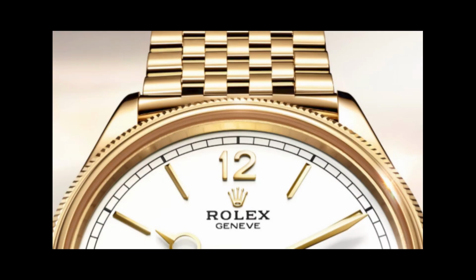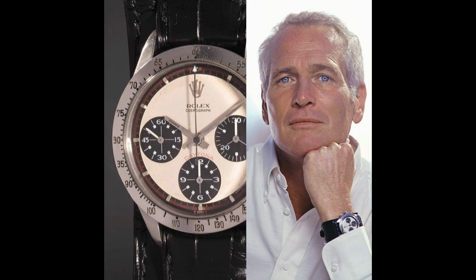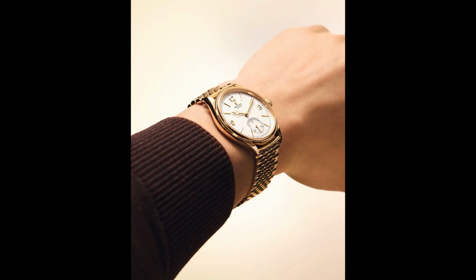So the question of the hour: why aren't more people talking about this watch? Perhaps because it doesn't fit neatly into what we've come to expect from Rolex? It doesn't have the tool watch heritage of the Submariner or the iconic status of the Daytona? But that's precisely what makes it special. In a market obsessed with sports models and wait lists, the 1908 represents something more timeless. A return to watchmaking as an art rather than a status symbol.